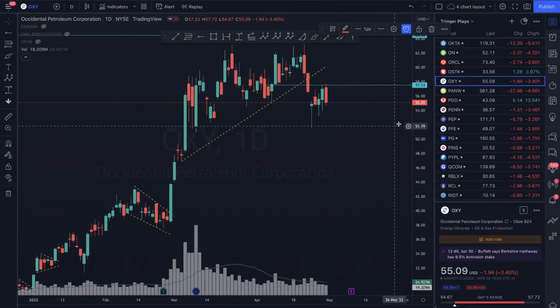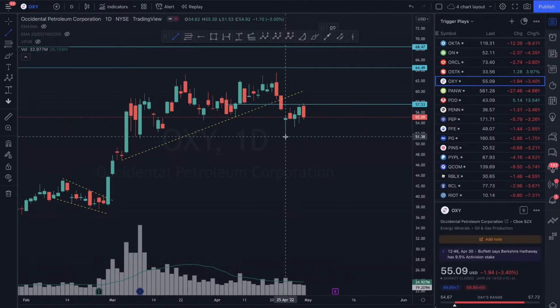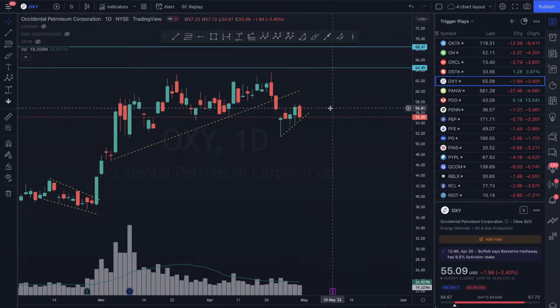You look at Oxy, guys. You guys can see this. Can you see this bear flag? All over energies, we can see this bear flag.